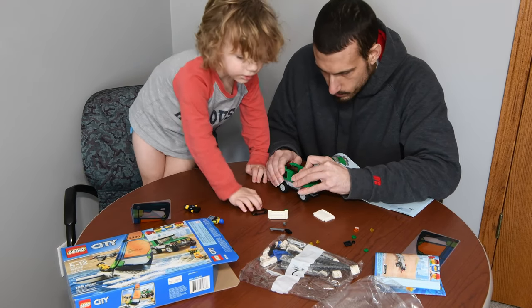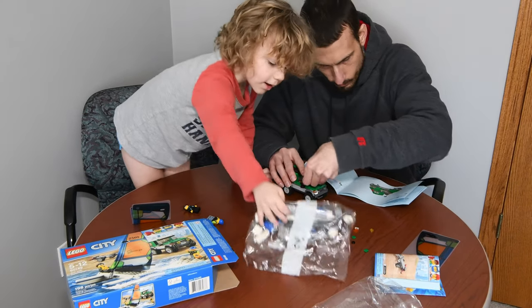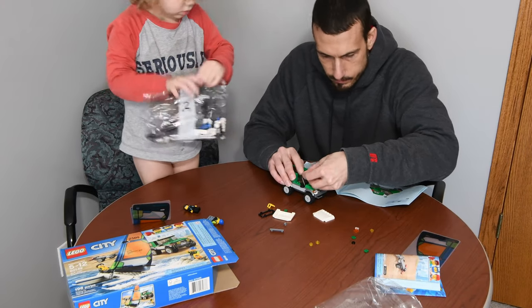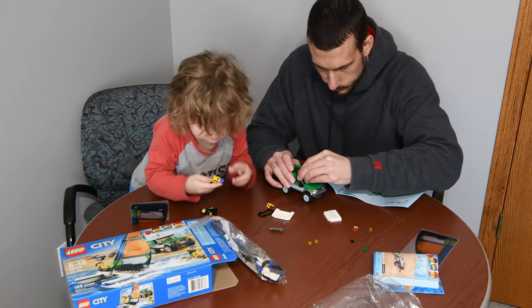Okay, sheeple. There's sheeple. Oh, the boat? Yeah, the sailboat's in there. We're going to do that one next, buddy. Can we do that one next? Yeah, the sailboat's going to be built next. Okay, the sailboat.